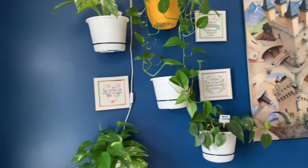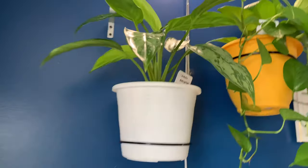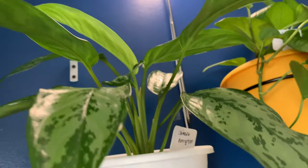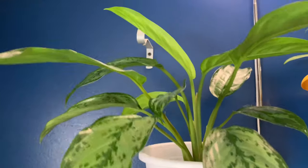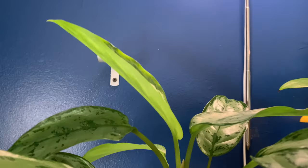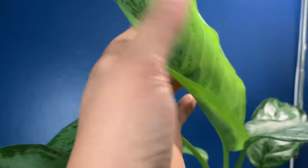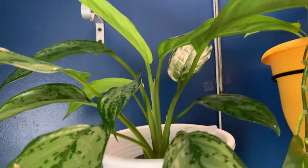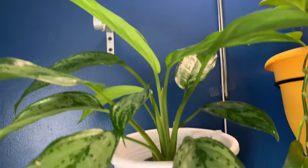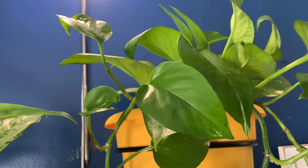Now let's go to the plant wall that is behind the couch as well. That is the plant wall. Let's start with this one here. This is a Chinese evergreen, just the regular green one. Okay, so look at the pattern on the leaf. This one here is the new one. It just unfurled a few days ago. I just have a grow light supplementing for that one because it doesn't have enough natural light.